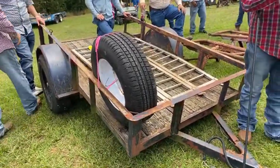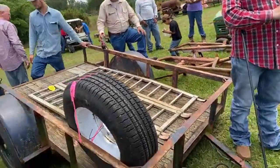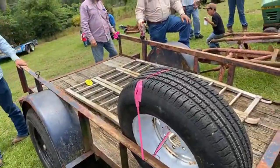Hey, this is a perfect size to put your welding machine on it or whatever. Hey, 15 inch on the tires now. Good tires on it. Come with a good new spare tire. All right, on the money. Start it in. 200 and quarter.